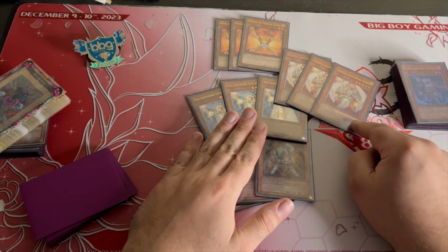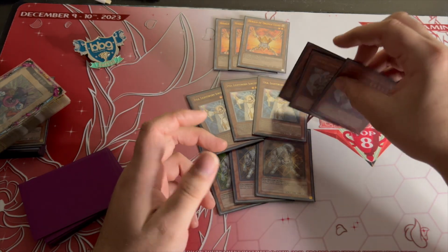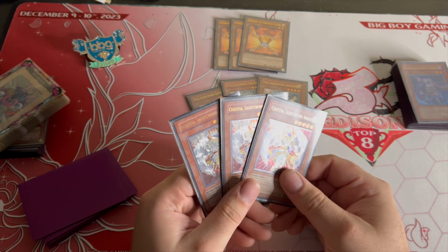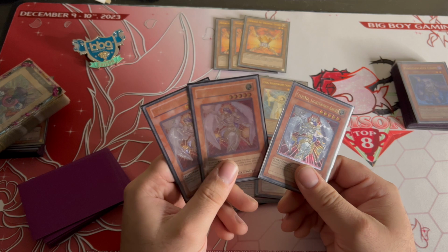And I actually cut the 2nd Shire for the 3rd Celestia, because Celestia is just a super monarch. There were so many times at Richmond I thought to myself, wow, if I could just draw Celestia, I would be in such a good spot. So why not go up to 3 of it?